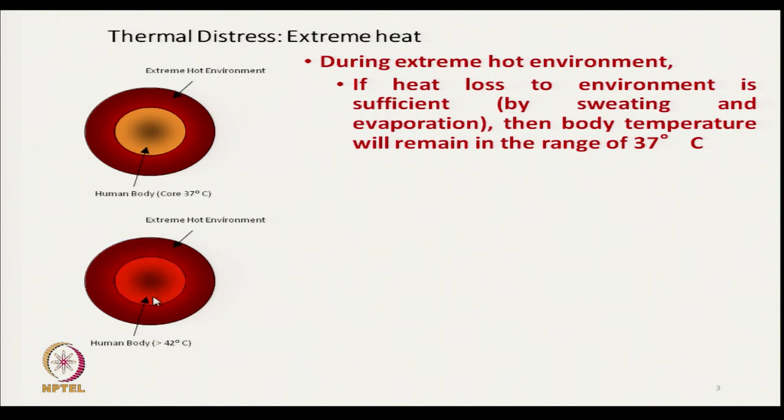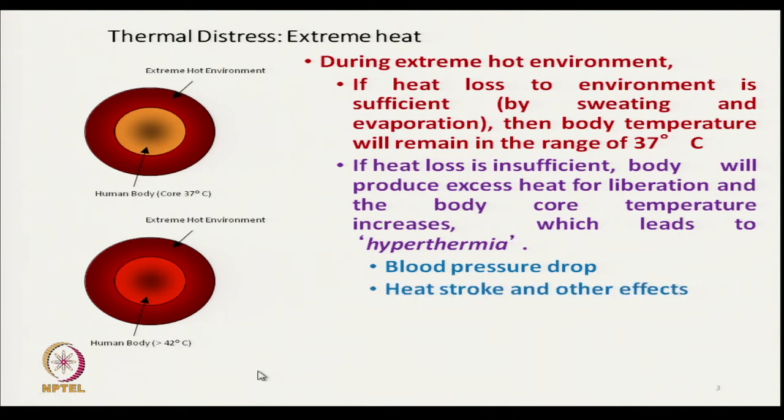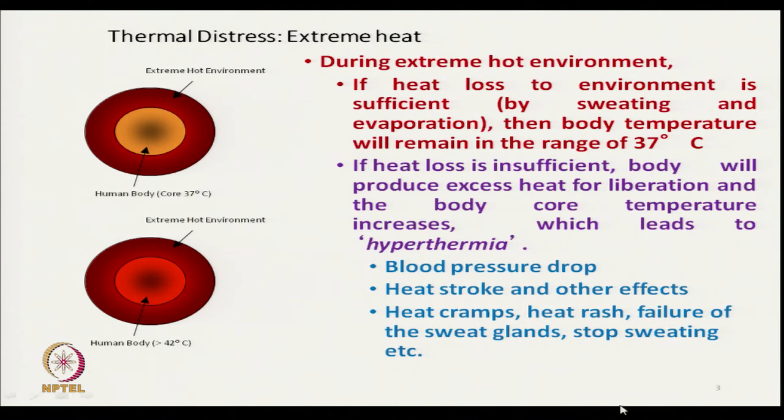If we cannot do so, our body core temperature will increase, and we will reach a condition known as hyperthermia, where body heat loss is insufficient and the body will start receiving heat from the environment. During that, a drop in blood pressure takes place, and heat stroke and other effects will occur: heat cramp, heat rash, failure of sweat glands, which is dangerous because sweating is a process by which our body releases heat, and also by evaporation of sweat, the body releases extra heat, that is, latent heat. So we must create a situation where the excess heat does not enter our body. We must protect ourselves from extreme heat.